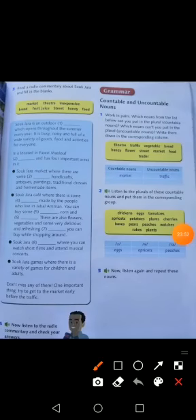Okay, so let us return to the text or to the book. Here we have a box. Here you have to distinguish the countable noun and the uncountable noun. So the first word is theater. The theater, countable or uncountable? Theater, masrah. We have two theaters in Jordan. We have 10 theaters in Jordan, for example. We have 20 theaters in Egypt, for example.